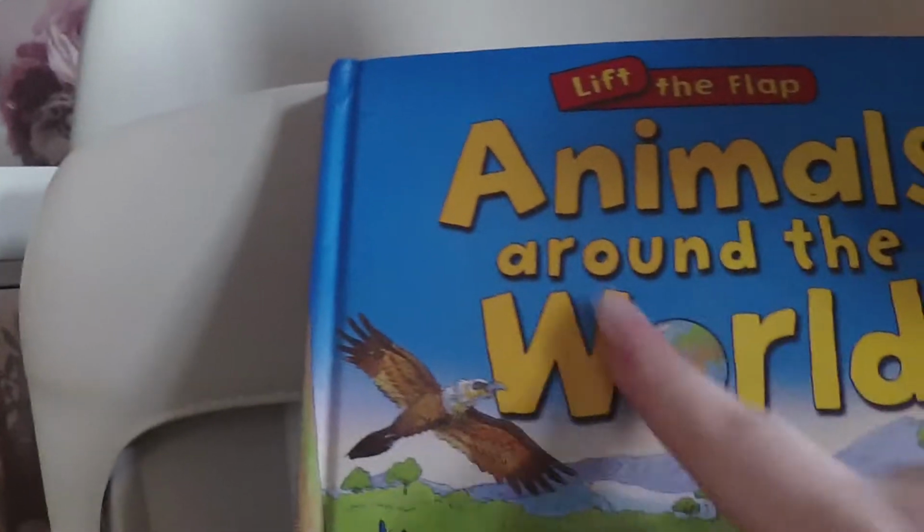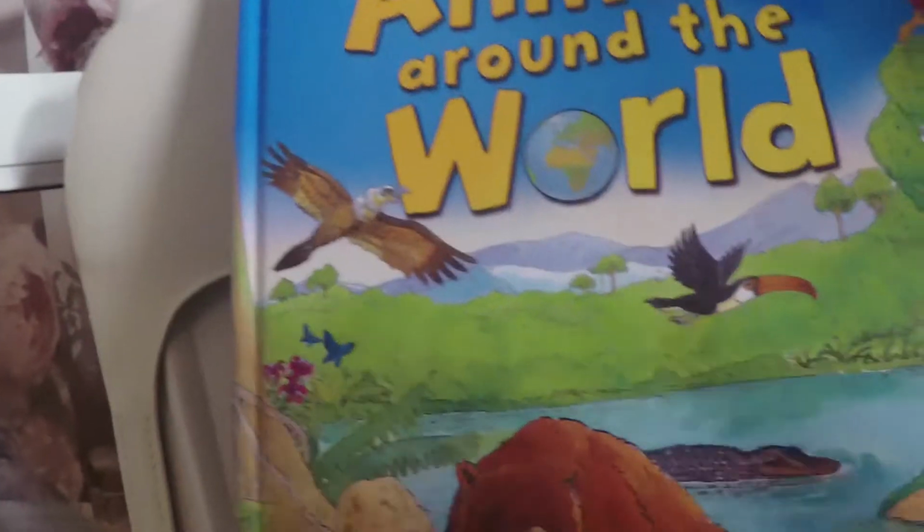And then you go down here, and every single creature, literally, you just pull it open, and then you find out about each creature on this page. So each creature, you pull back the page and you find out about it. Now this book here is Lift the Flap, Animals Around the World. Absolutely amazing. Really love this. I'll literally put this down below again.